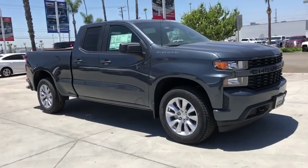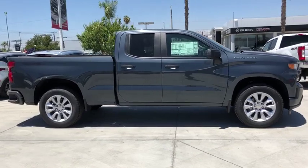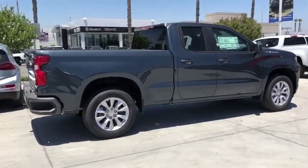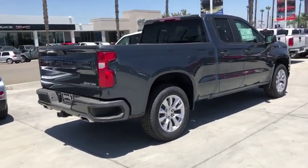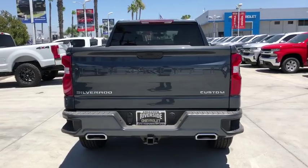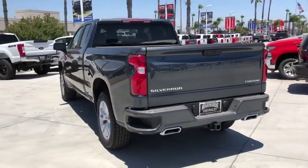You are going to love the 2019 Chevrolet Silverado 1500. The Chevy Silverado 1500 is the perfect combination of functionality, reliability, and technology. The impressive interior is simply another reason that the Chevy Silverado is a top choice among truck buyers. This vehicle has less than 100 miles.